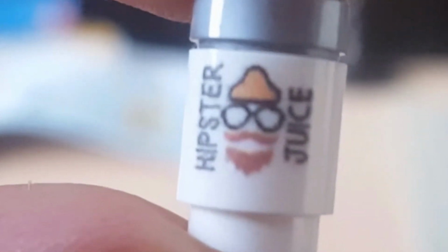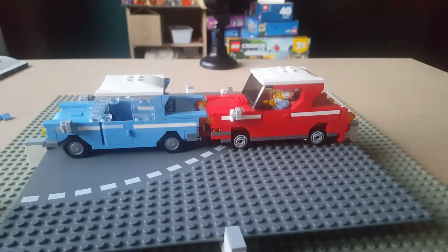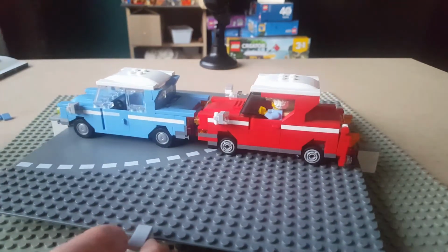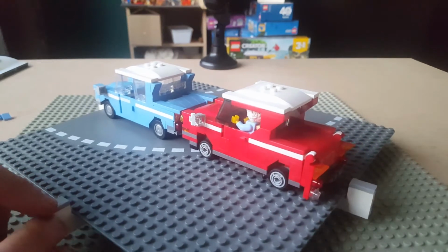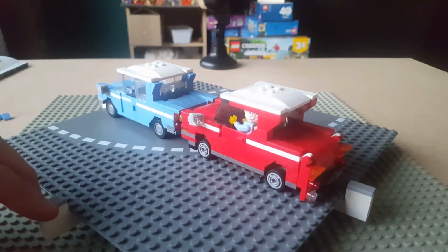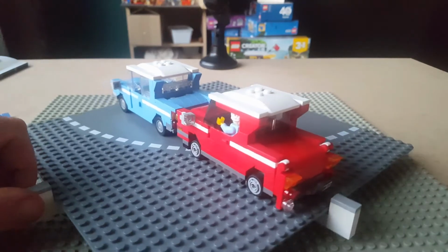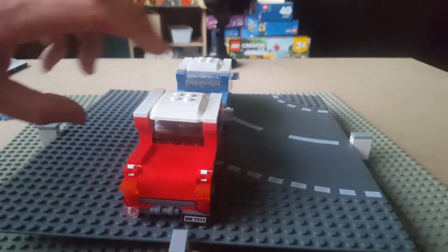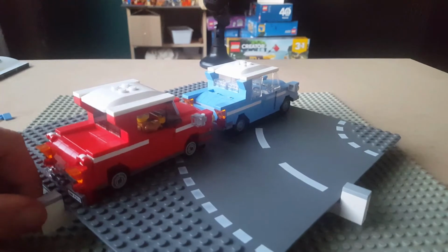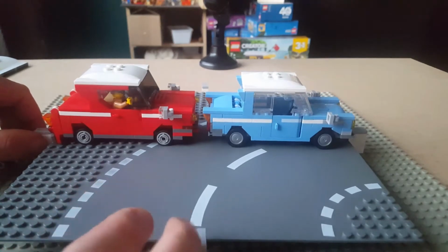Now if you wanna drink, drink a hipster juice. Well, what do you know? Let me move away these Harry Potter figurines. Ooh, I wonder what's happening inside the little red car. But anyway, I was doing a compare. Is there something underneath? Still? No, it's not wobbling anymore. So, as you can see, damn!